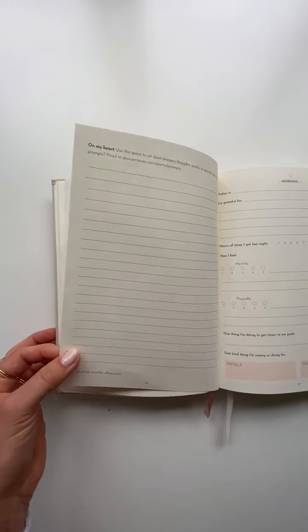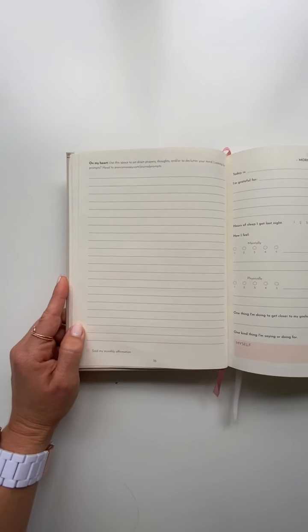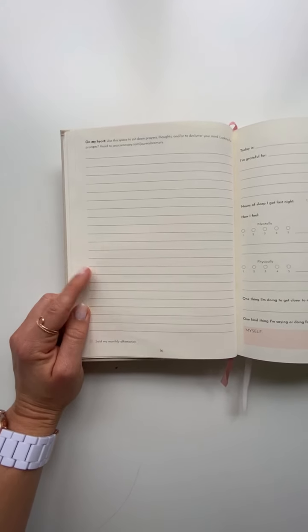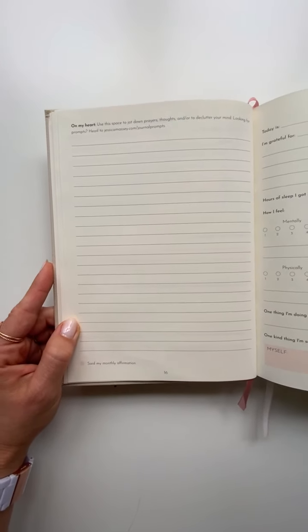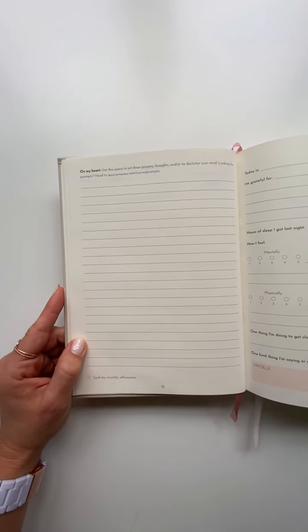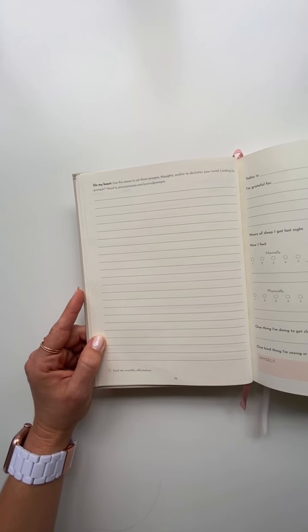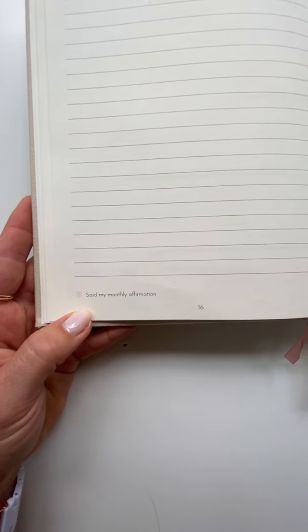And then this, On My Heart, this is up to you. Whether you want to use this in the morning or in the evening or in the middle of the day, whenever you want. I usually use this in the mornings. So again, it's just an On My Heart page, blank line page, and it just says, use the space to jot down prayers, thoughts, and or to declutter your mind. Looking for prompts, head to jessicamassey.com/journal prompts. And then at the bottom, there's a little checkbox for you to check off that you said your monthly affirmation, which again is right here.